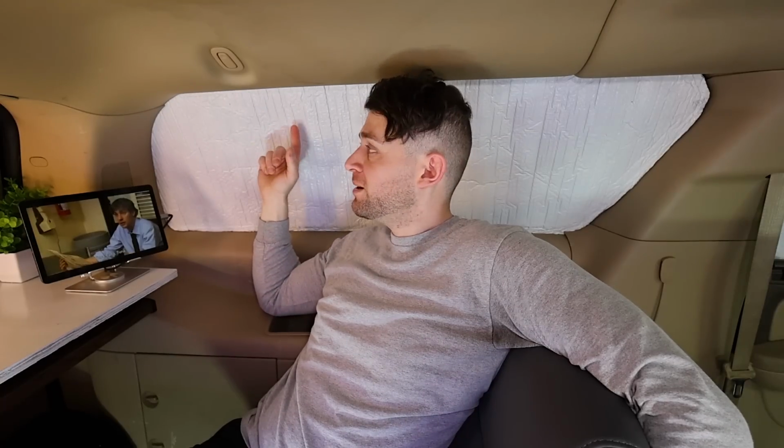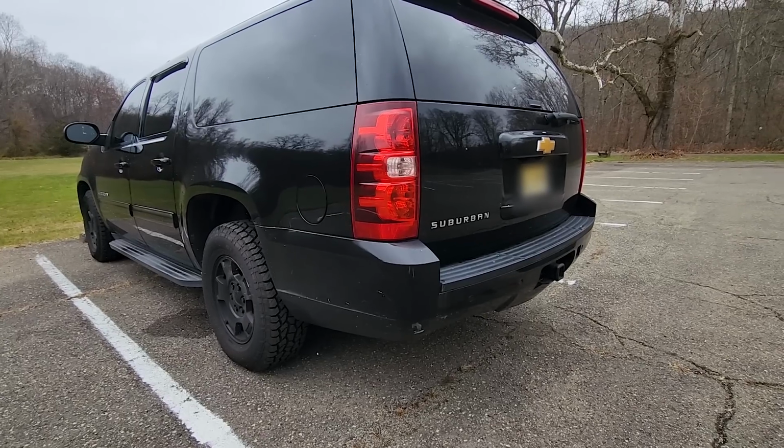Now since we're right here, we'll talk about the windows. All the windows are limo tinted and they are covered from the inside with Reflectix. This stuff is pretty cool. It's painted white on the inside and then black on the outside, so they give the camper good insulation and good privacy.